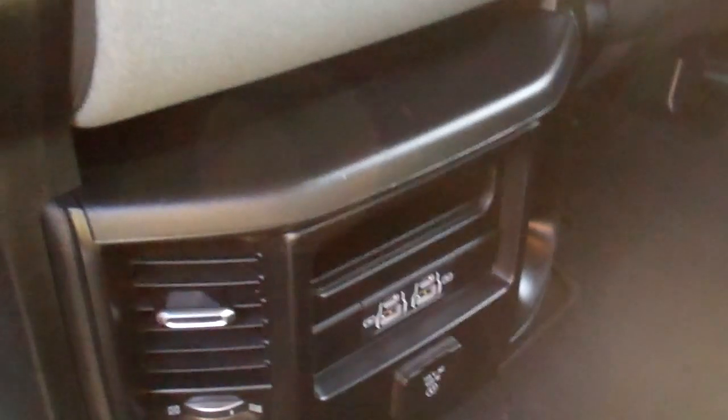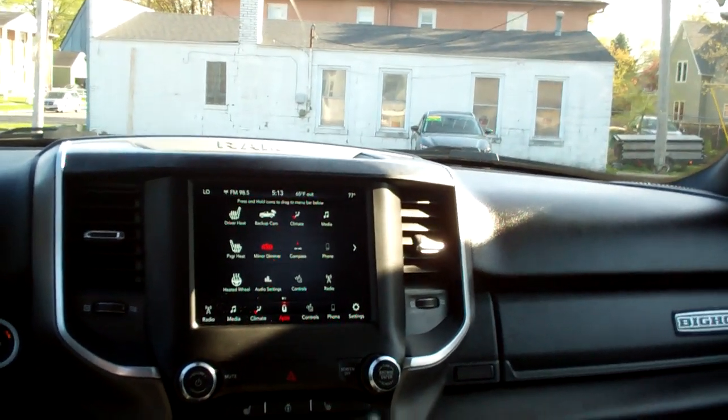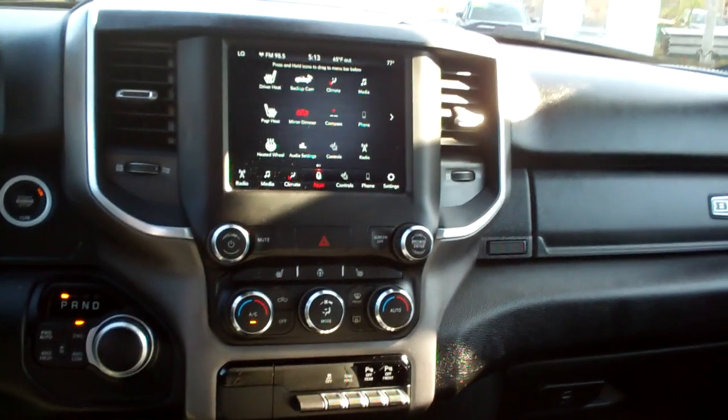Let me hop up in here. Looks like you got floor mats that come with the truck. Rear heat and air vents, nice sleek dash line, AM, FM, media, backup camera, heated seats, heated steering wheel, climate control, dual automatic.